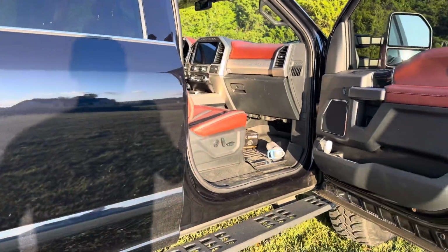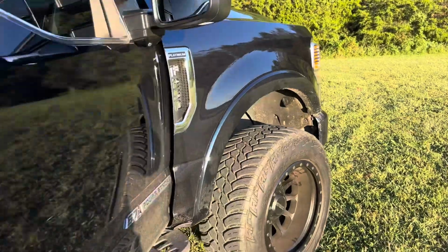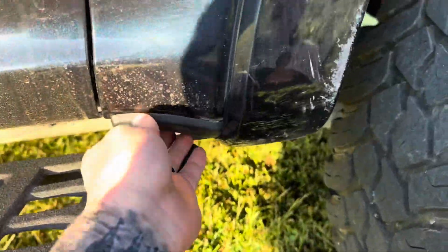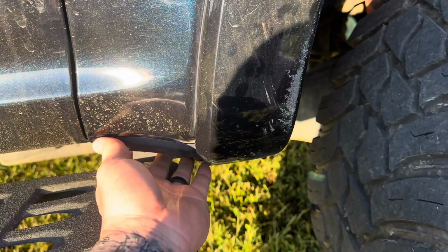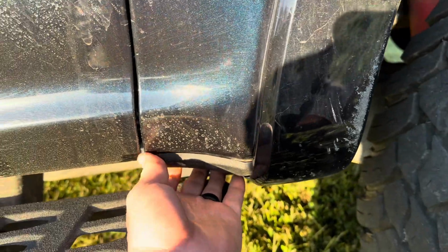Love it. I believe it's a little more reliable than when I originally bought it, long-term wise. And whenever they took off the mud flaps, whenever I put the 37s on, they did forget to bolt that little guy back in. So I do need to bolt that in.